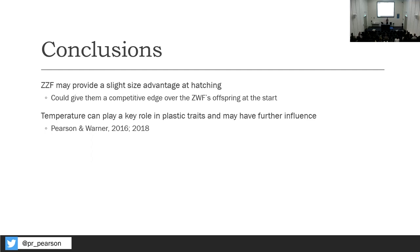So again, temperature can play a key role in plastic traits and may have further influence on some of the other traits that we've thought about. So, just citing myself here. In my honors and my master's, I looked at things like this, so how temperature could play a role on morphology. So temperature, at least in the anoles, produces smaller hatchlings and larger, heavier hatchlings. And that could then influence the fitness of an individual rather than genotype. But again, these effects are dissipating over those 10 weeks. So we have this potential early advantage, but you don't really see how it goes. It doesn't seem to carry over.